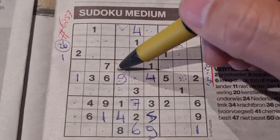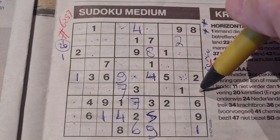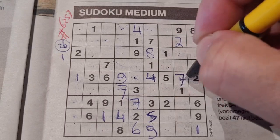We see a 7 in this row, no 7 there, 7 should be there. 7 in this row, 7 in that row, so the row between, the middle row, the only place left for the 7 should be there.